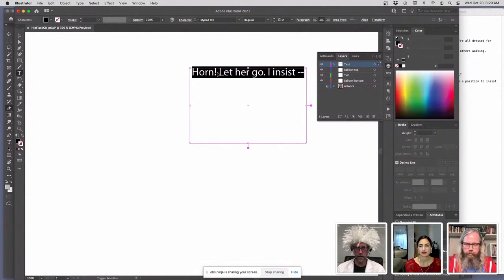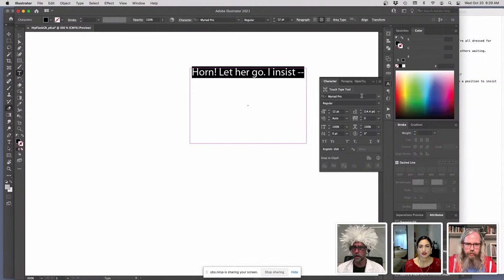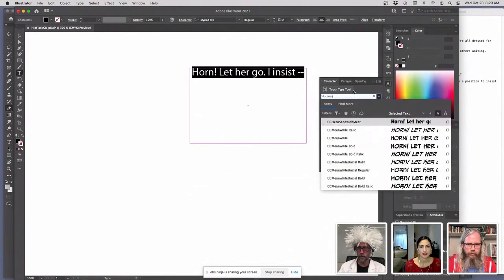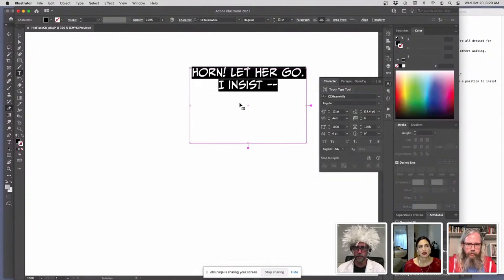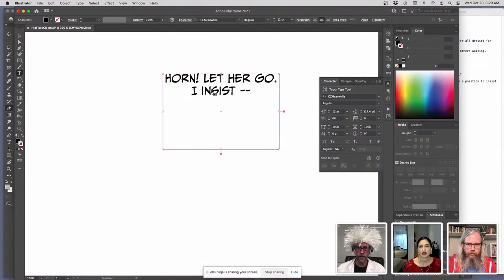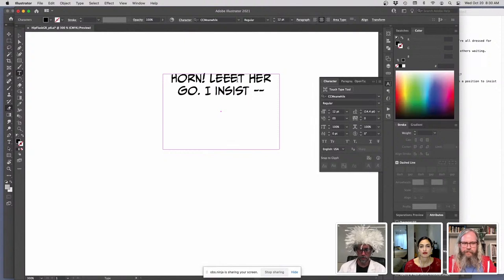So I'm going to center the text, which is Command-Shift-C, and I go to my character palette and choose Meanwhile, which is one of our fonts in the Adobe Fonts library. This is a font designed specifically for lettering comic books. It's all uppercase, and there are two versions of each letter. So if I type two E's, you can see they're slightly different. Cool. Upper and lowercase.